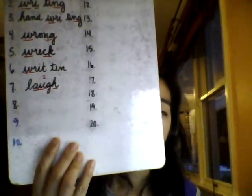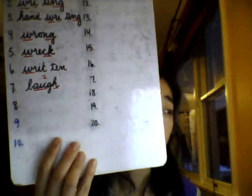Number 7, laugh. This uses that advanced phonogram we were talking about. Laugh. 1 syllable. I laugh if I am happy or something is funny. Think to spell laugh. And this is using the second sound of AUGH. Spell laugh out loud. L-A-U-G-H, laugh.